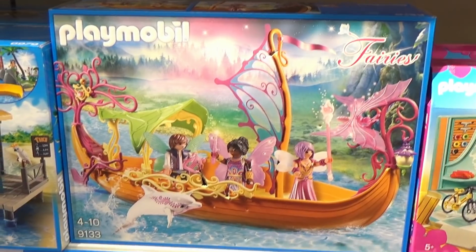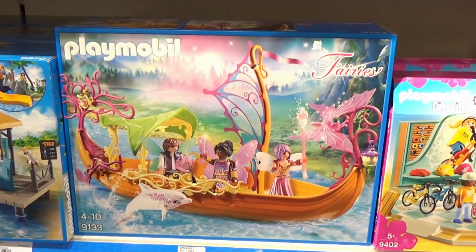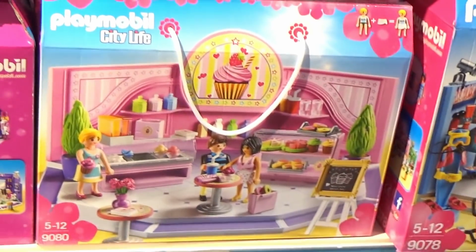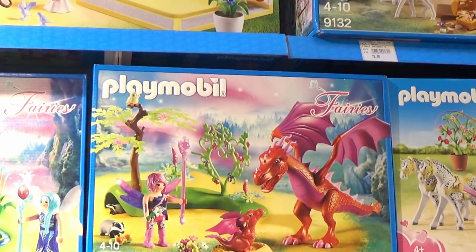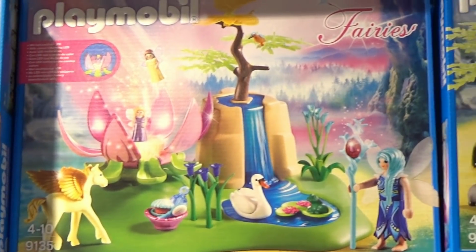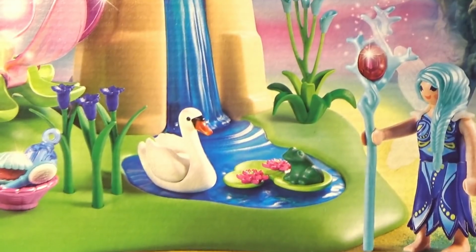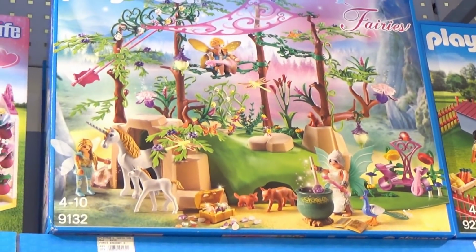I've never seen that before, but look at the dolphin. Aww, I love that. Look, that could work like sugar cube corn, look at it. Look, they are kind of like my pony fairy set. Look, it's the dragons. And got Pegasus there and a big petal and a waterfall and a swan. And look at that set up there. I've never seen the fairy sets before. Are they new? I don't know.